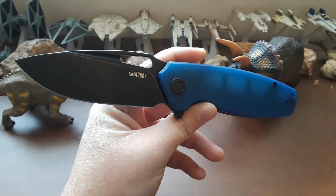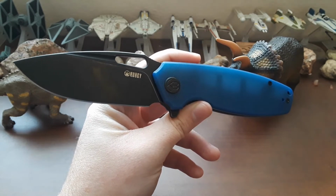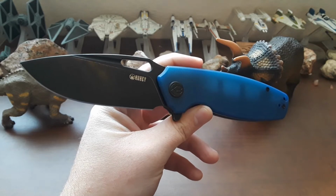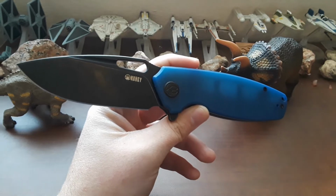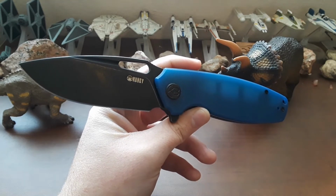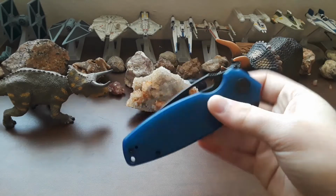And honestly, this is one of those knives where someone told me, I want one knife for the rest of my life, but I don't want to spend over $100. I'll say, hey, you can get one of these for $50 and it'll do you just fine. So yeah, really, really great knife. Big fan of that one.